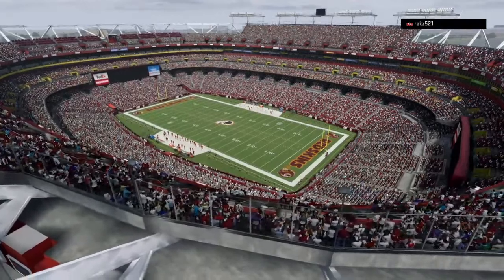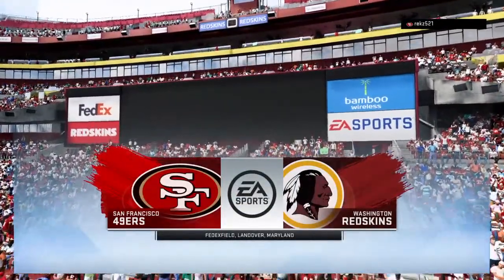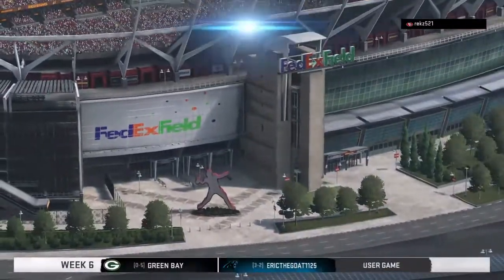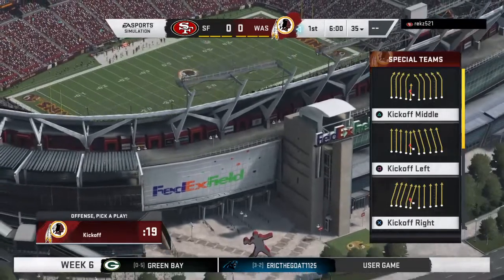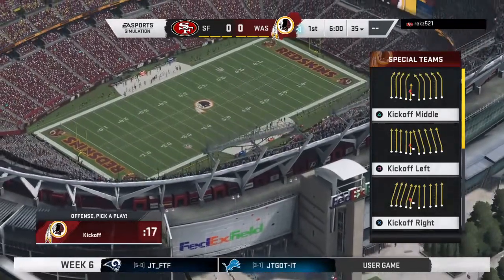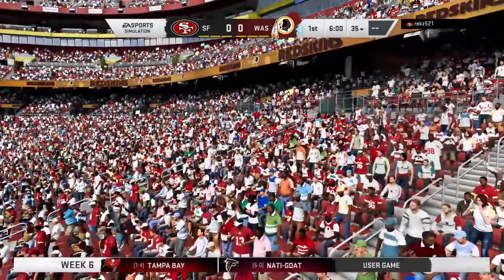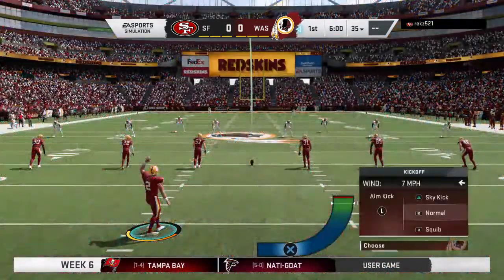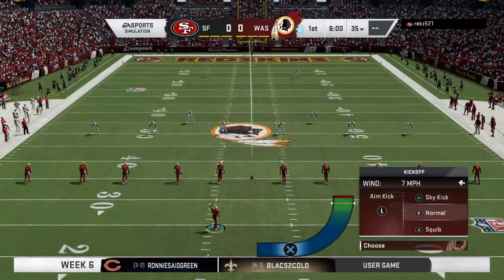Coach, on the eastern edge of the D.C. metro area in Landover, Maryland. That's where we are situated at FedEx Field. The scene a few moments ago, here it is. It's unlike any other in sport as both teams made their way out of the tunnel. These folks are fired up as their guys are ready to do battle between the San Francisco 49ers and the Washington Redskins.